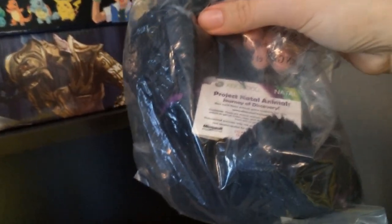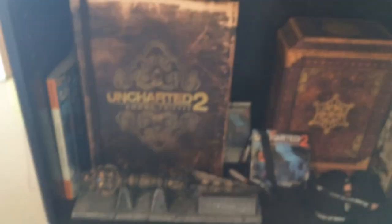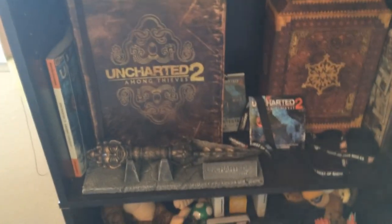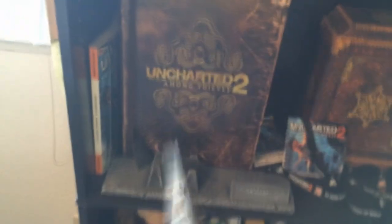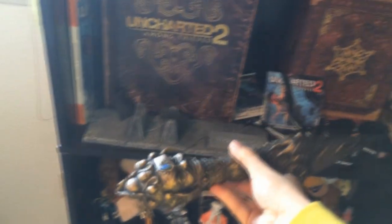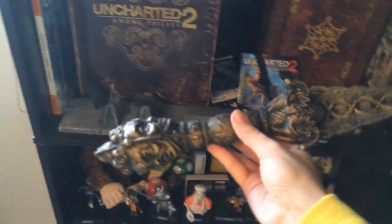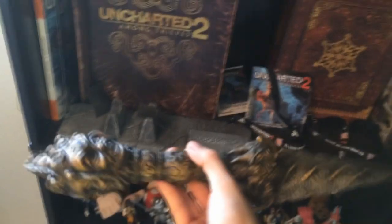That is so funny. Below the games, my pride and joy, my baby, the Uncharted 2 Collector's Edition. I think I got this several years ago. Well, I know I got it several years ago when IGN was having their Haiti charity event, and I think it was an auction. And I think I paid like $900 for it.